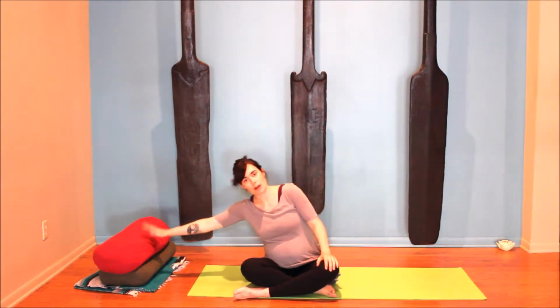So to start, we're going to come to seated, and you can find any comfortable seated position. You can do it in a chair, you can prop up on a bolster or a blanket, but you're going to come to seated with your eyes closed. And as you close your eyes, just feel your body line up. With the belly getting bigger, it means sometimes that center line of our body, that central channel of energy, shifts a little bit. So just try to imagine that you've got this central beam of light or ray of energy dropping from the crown of the head to the pelvic floor. And think about lining your body up around that ray of light.